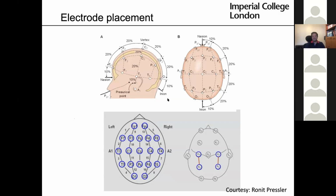Essentially, if it is two leads, you just use the C3 and C4. If it's bipolar, you use the parietal leads as well, as opposed to the full montage of the traditional 10-20 system of EEG. Now, it's important to get the position of these electrodes right.